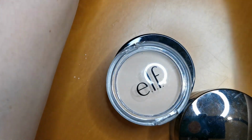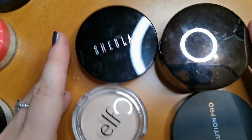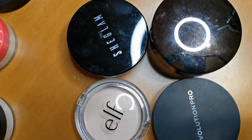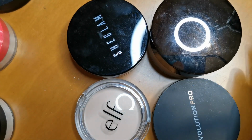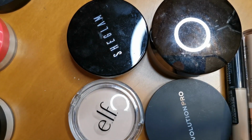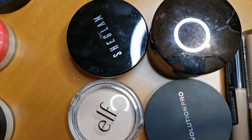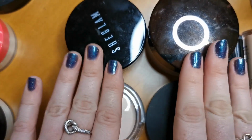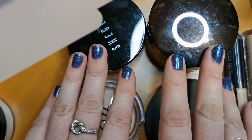Okay guys, so how have we done? So my declutter pile consists of 4 setting powders and then 4 concealers. The foundations, there are 1, 2, 3, 4, 5, 6, 7, 8 foundations, and 1, 2, 3, 4, 5, 6 primers. So I am actually pretty happy with how I've done.